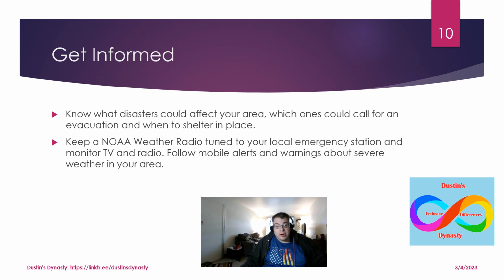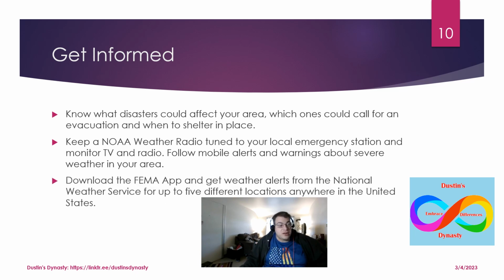You should have mobile alerts such as Code Red or similar warnings about severe weather in your area. I would recommend that you check with your local emergency management agency. They will have the link to whatever your municipality or emergency management agency has about getting on an alert list that can be sent to your emails and cell phones. You should download the FEMA app and get weather alerts from the National Weather Service for up to 5 different locations within the United States.